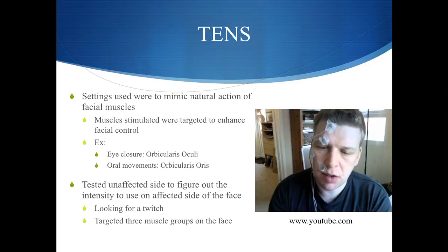So they applied the electrodes to the unaffected side. They turned the stim up until they saw a twitch or the patient felt a good contraction. And then they said, okay, yeah, this is our baseline. This is what we need to apply to the affected side of the face. And as they were doing it, they targeted 3 muscle groups on the face, and they applied the TENS 10 minutes each to each muscle group for a total of 30 minutes.